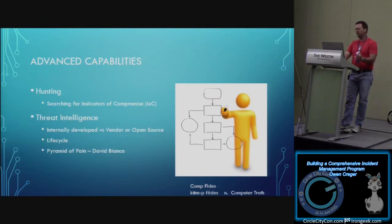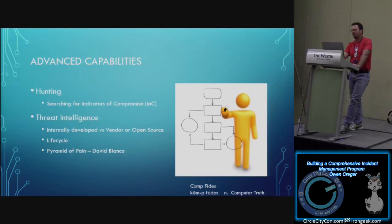This helps you become proactive as well. You start better understanding your potential adversaries, how they behave, things you can do to go look for those types of behavior. There's other presentations out there we've already had this week on how to do threat intelligence, but you want to look at whether you want to internally develop your threat intelligence or have a vendor or some open source provide it to you. You need to take a look at your life cycle, so what kind of planning, collection, processing, analysis, dissemination, and evaluation. There's a gentleman, David Bianco.